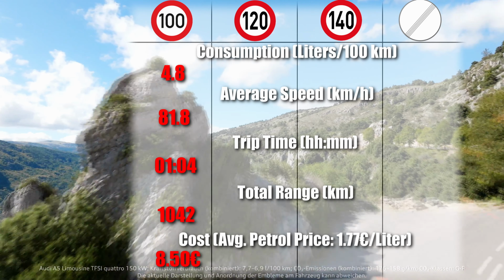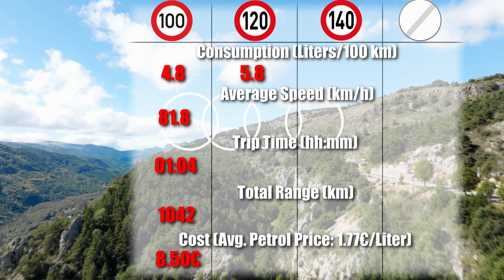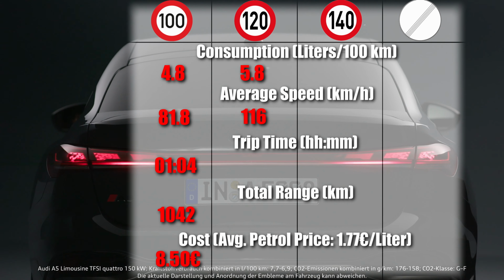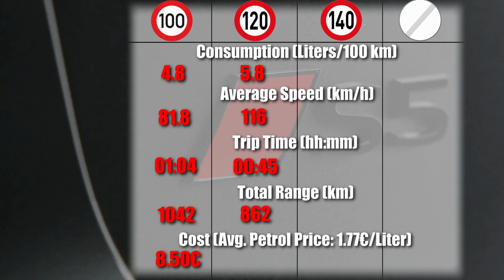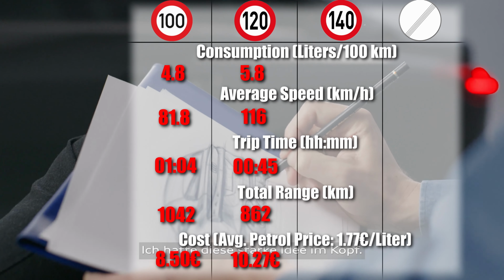For the 120 kilometers an hour test, we had an average consumption of 5.8 liters, so only 1 liter more, with an average speed of 116 kilometers an hour in a total time of 45 minutes. That would give you a theoretical range of 862 kilometers. That would also cost you €10.27.